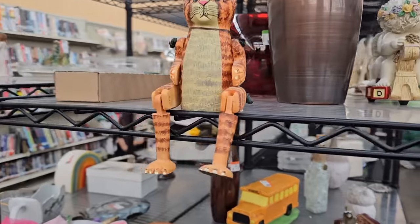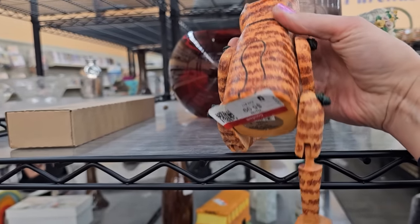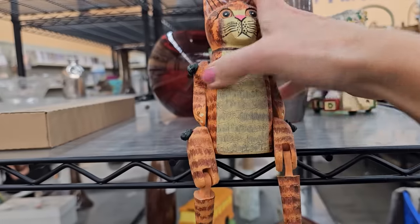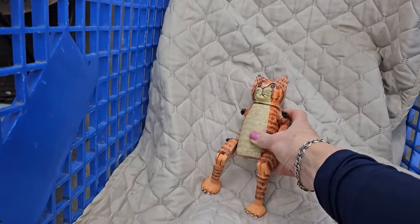Over the other side is this fantastic cat. Look at him. He is jointed with little pieces of knotted leather. I love that. He is $5.99, but I do think there is room for profit on him. Look at that face. He's gorgeous. We will place him carefully into the cart.